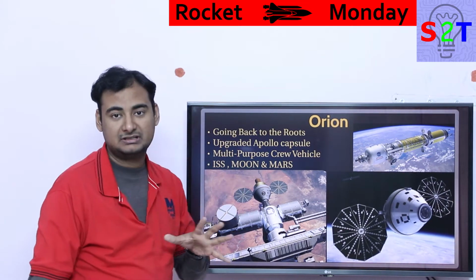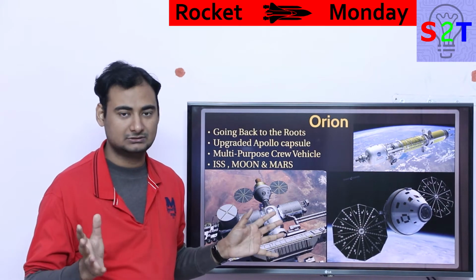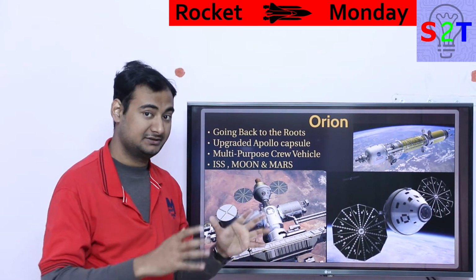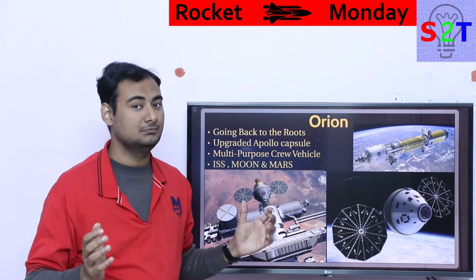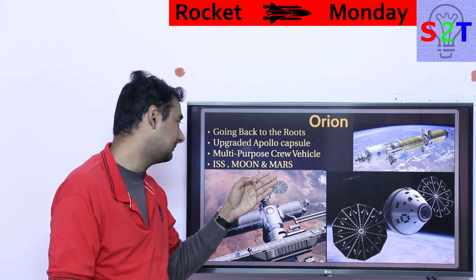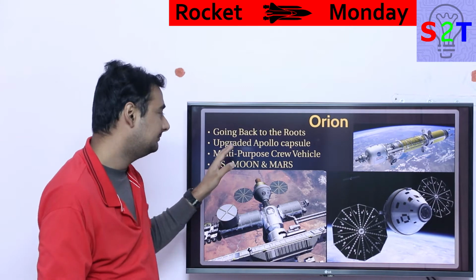Now in the Orion project, the whole design was simple. Go back to the roots. No hoo-ha, no extra "let's try this or try that." Just take Apollo, make it bigger. That's it. And given the fact that it was designed from the ground up rather than adapting to other rockets, the diameter was much bigger. The benefit of that is it became a, quote unquote, upgrade to the Apollo capsule. It is much bigger on the inside, so to say, and it is a multi-purpose crew vehicle.